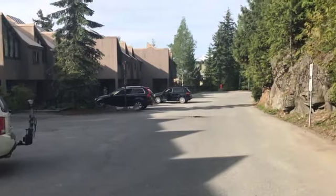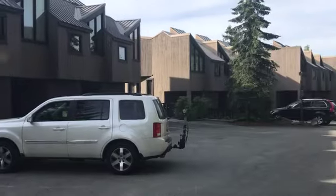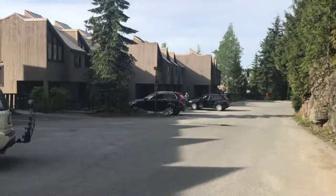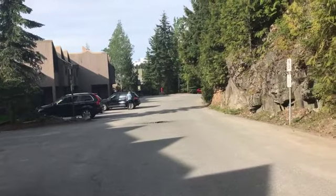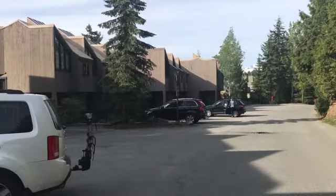So this is Sundance. It's 15 units. That's Gondola Way, the entrance. Just right there at the trees down at the end of the driveway. That's Gondola Way.